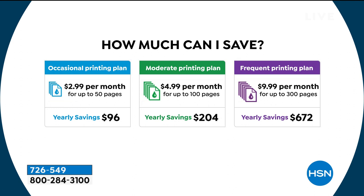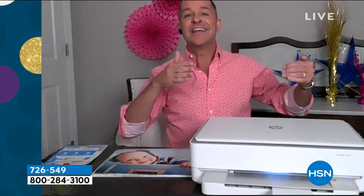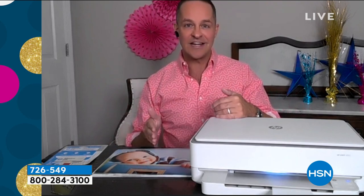The average yearly savings for people who use HP Instant Ink, and about 95% of people who try it stay with it, is $204. Now, if you print a lot, look at that purple plan, that $10 a month plan for 300 pages, there you save almost $700 a year. That's more than $50 a month on your ink cost. So a lot of people can't afford not to get a new HP Instant Ink printer.